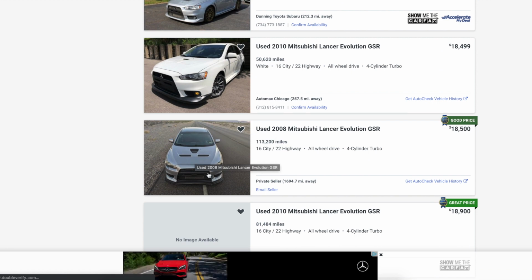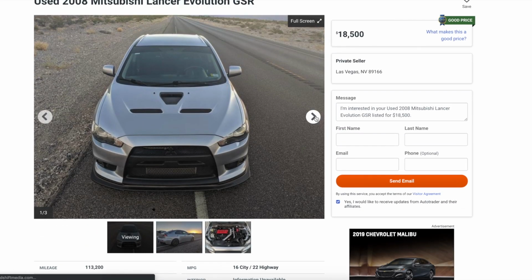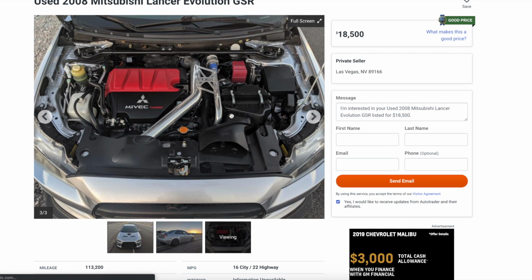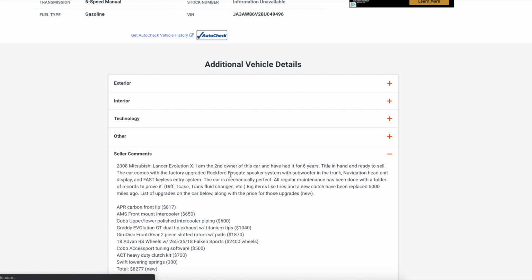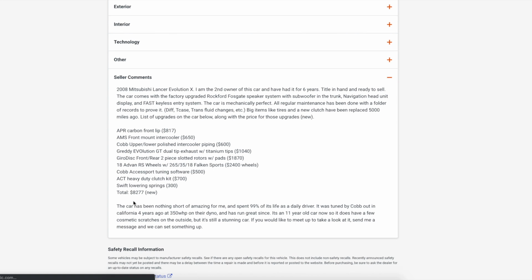2008, 113,000 miles. Okay, so we took 2 photos. Alright, upper and air cooler piping, but stock airbox. That's different. Okay. Usually, if they're going to do one, they would do the other. It's not a big deal, but it's kind of a weird way to modify. Such as the navigation unit. So again, it's just a higher cost option. So supposedly it's got a lot of mods.